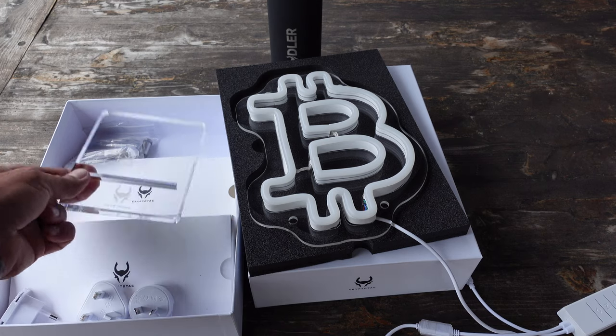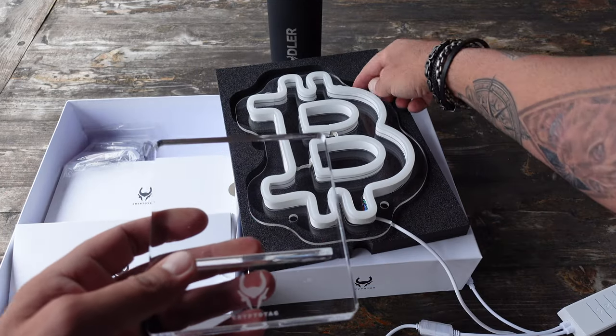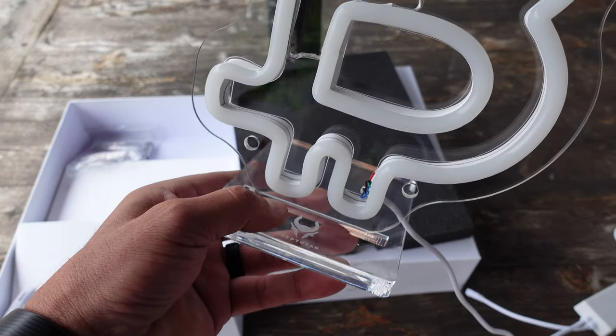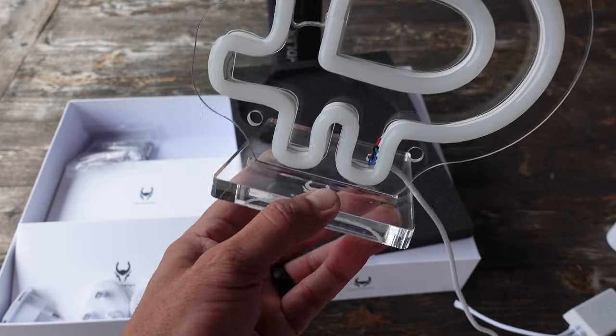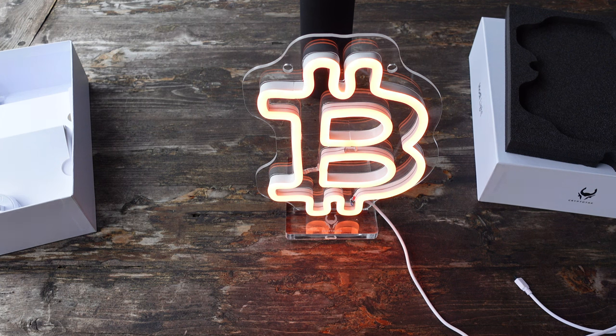Okay. Until I figure out where I actually want to mount it, I'm just going to put it on the little stand that came in the packaging. And relatively simple. All I'm going to do here is press down, and it goes right into the stand. I'll plug it back in, and we're good to go.